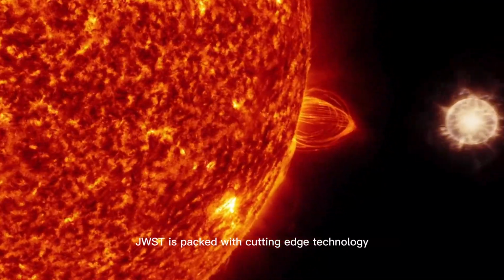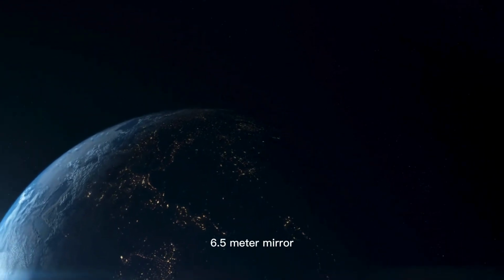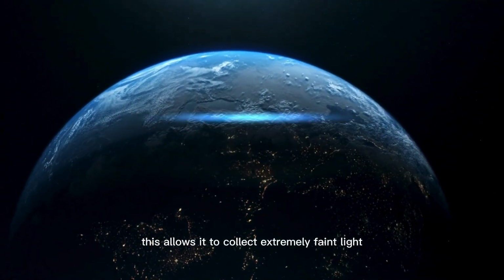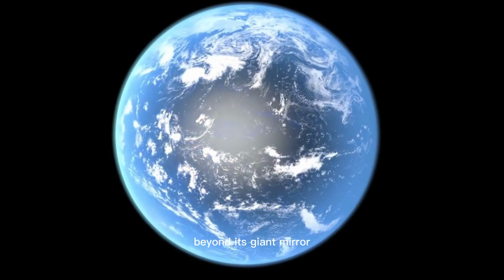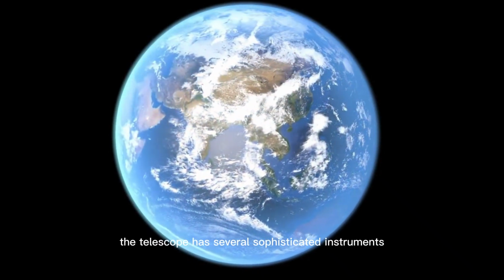JWST is packed with cutting-edge technology that's truly transforming our view of the cosmos. One of its standout features is its massive 6.5-meter mirror, significantly larger than the Hubble Space Telescope's. This allows it to collect extremely faint light from distant objects, enabling astronomers to observe areas of the universe that were previously hidden. Beyond its giant mirror, the telescope has several sophisticated instruments.